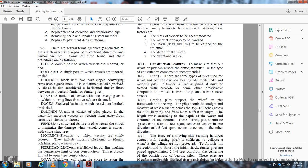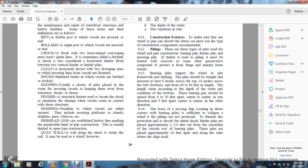The bearing pile supports the wharf or pier with the framed deck. The piles should be straight, measuring at least 6 inches across the top and 18 inches across the bottom, and 60 to 80 feet in length. The length varies according to the depth of the water and the condition of the bottom. These bearing lines should be spaced 16 to 10 feet apart, center to center, in one direction, and 5 feet apart, center to center, in another direction.